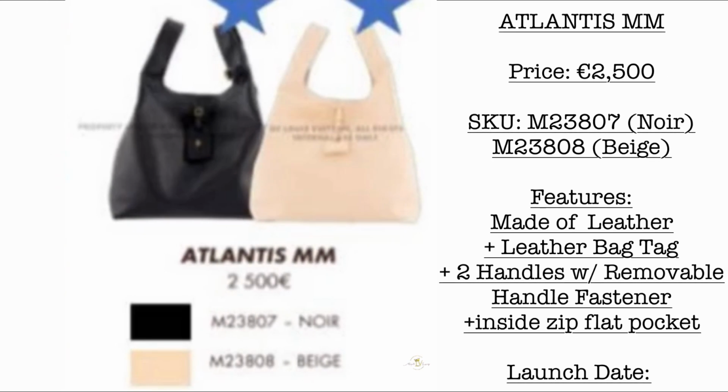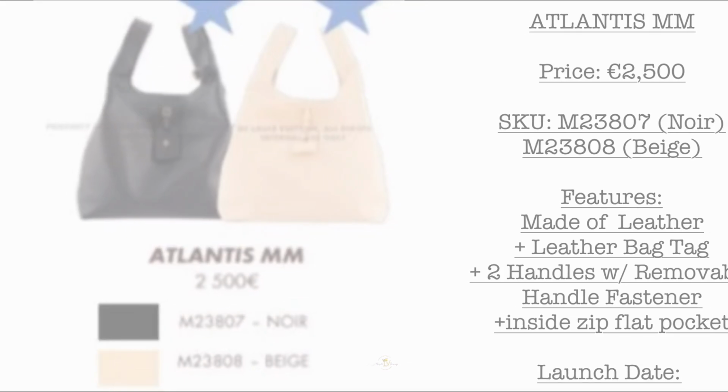Then the size MM for the Atlantis. Here we have the leather version. SKU for noir and beige is provided. Price is €2,500. Made of leather. It has a bag tag, 2 handles with removable handle fastener, and an inside zip flat pocket.